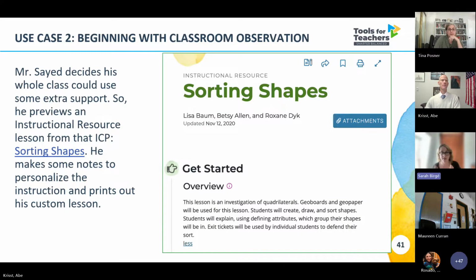And one more. Yep. He looks at them and he's like, sorting shapes. This lesson is going to get my kids what I need, and I don't have to make it, and I don't have to prep for it. He can use the features in the upper right-hand corner to make some notes about it in case he wants to use it again. And he prints out the lesson.